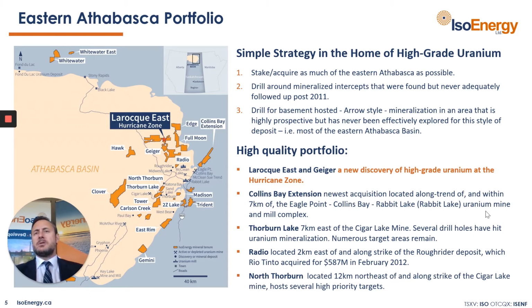We have a very simple strategy. Put your foot on as much of that eastern Athabasca area as you can. It's the home of the highest grade and biggest uranium mines in the world. And we're surrounded by all of this fantastic infrastructure. If you look at these orange areas, they are our land position in that eastern Athabasca. Up here we have our Larocque East property, and this is where we've made our Hurricane discovery. Now, importantly, that's only 40 kilometres away from the major McLean Lake mill, which is owned by the French conglomerate Orano.